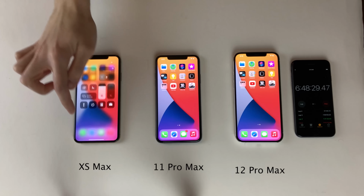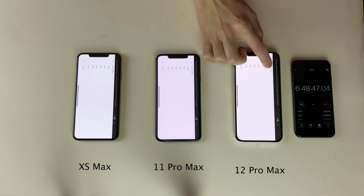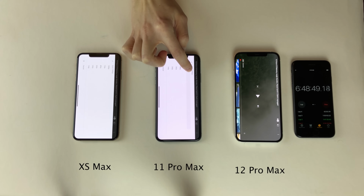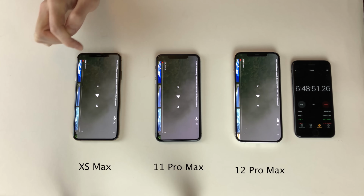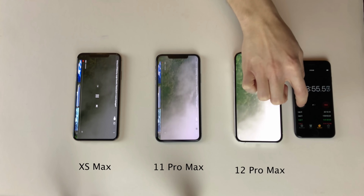Alright, so at this point, we're going to go back to the YouTube video streaming test, and we're going to make sure the quality is once again set to 1080p on all of them, and we're just going to keep this video streaming and see how long each of these devices can hold a charge. And of course, we're going to check in every once in a while and see where the battery percentages are at.